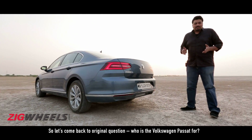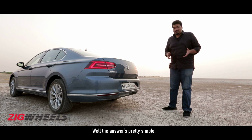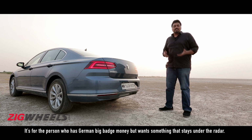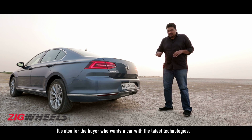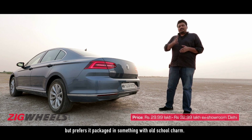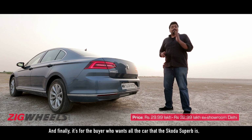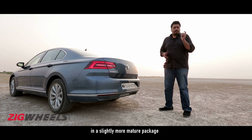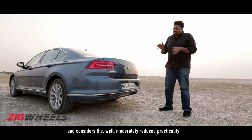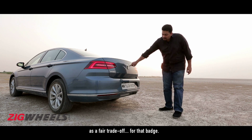So let's get back to the original question. Who is the Volkswagen Passat for? Well, the answer is pretty simple. It's for the person who has German big badge money, but wants something that will stay under the radar. It's also for the buyer who wants a car with the latest technologies, but prefers it packaged in something with old school charm. And finally, it's for the buyer who wants all the car that the Skoda Superb is in a slightly more mature package and considers the moderately reduced practicality as a fair trade-off for that badge.